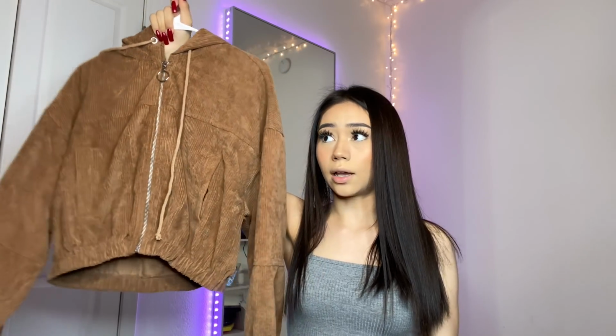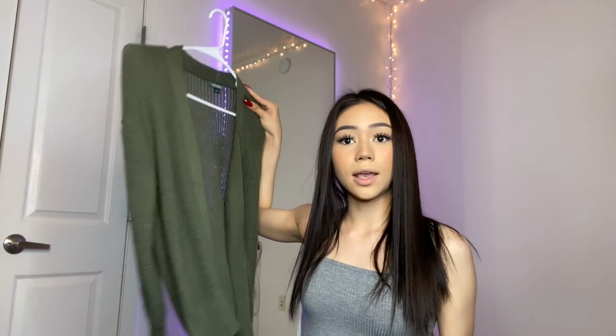Since it is a little bit more on the chilly side in Arizona this season, I have a few different options for jackets. This is the first option. This is a brown corduroy cropped jacket, I don't know what kind of style you would call this. I think it's from Q Love. And then we have this cardigan, which is more like fall vibes. This is from OOTD Fashion. And then I have another knit cardigan from Target.